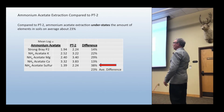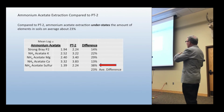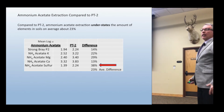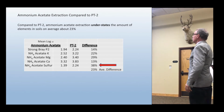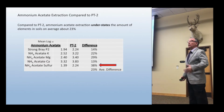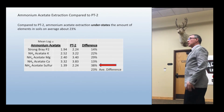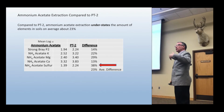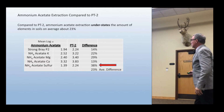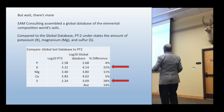This is interesting. So if you get a number from ammonium acetate extraction, you compare it to a PT2 extraction, you get a totally different result, especially sulfur. That one just jumps right out. You got 38% more sulfur in your soil on average compared to what the sulfur analysis says on a typical ammonium acetate extraction. It's almost 40% more sulfur there than what the current methods are telling us. The standard methods. But wait, there's actually more. This really gets good.